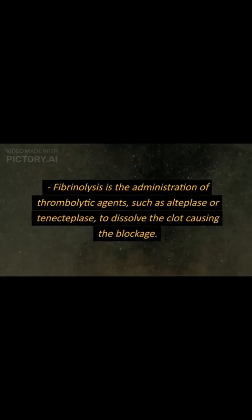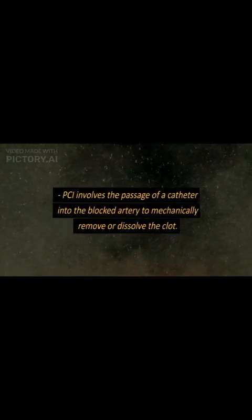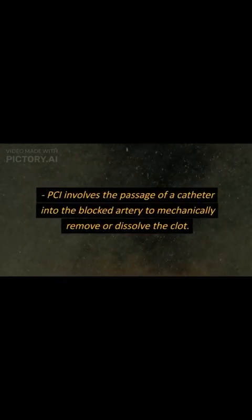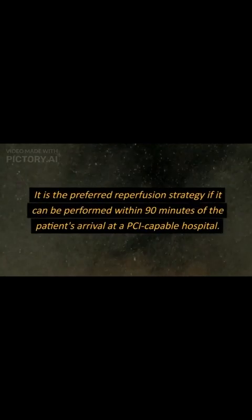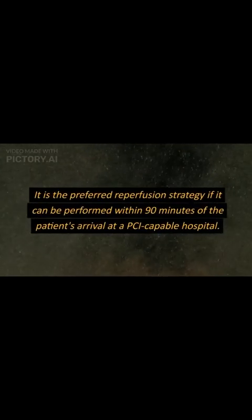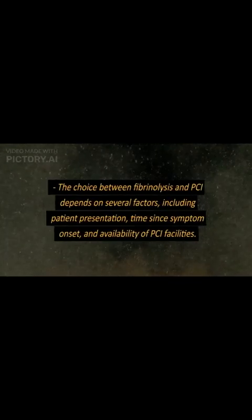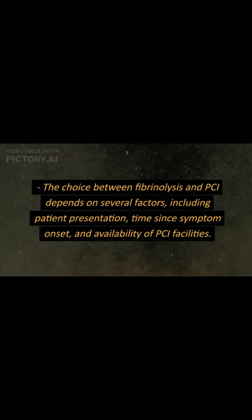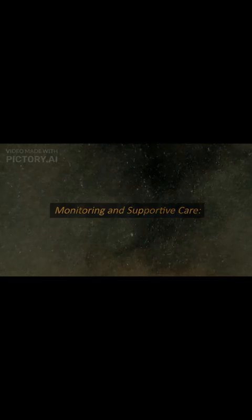Fibrinolysis is the administration of thrombolytic agents, such as alteplase or tenecteplase, to dissolve the clot causing the blockage. PCI involves the passage of a catheter into the blocked artery to mechanically remove or dissolve the clot. It is the preferred reperfusion strategy if it can be performed within 90 minutes of the patient's arrival at a PCI-capable hospital. The choice between fibrinolysis and PCI depends on several factors, including patient presentation, time since symptom onset, and availability of PCI facilities. Monitoring and supportive care.